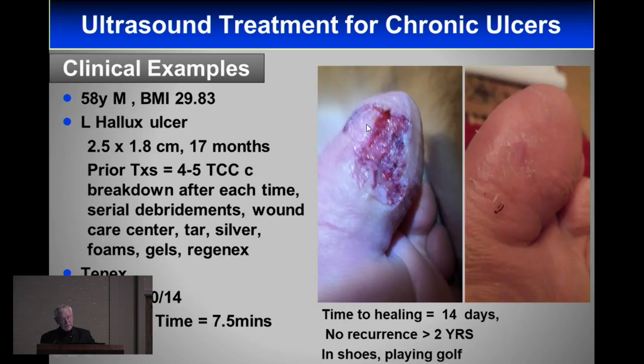This is my favorite one because I don't understand it at all, but the patient had this for 1.5 years. BMI not so bad, probably could be a model, I suppose. They had serial debridements and it kept breaking down, and this was a 7-minute treatment. And actually, I must tell you, this did not heal in 14 days. They swear it healed in 10. And I can't believe it, so I just added 4 days to that slide. Now that's true, because I went out to Phoenix twice to see these patients because I couldn't believe them.